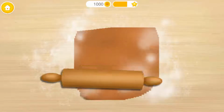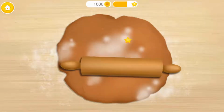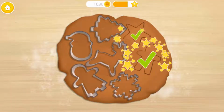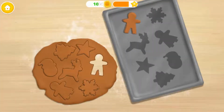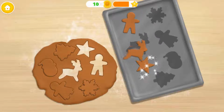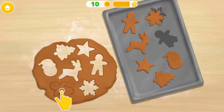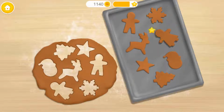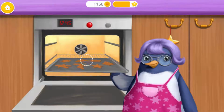Let's make some gingerbread cookies. Cut out the cookies with cutters. Put cookies into a baking tin. Now, put it in the oven.